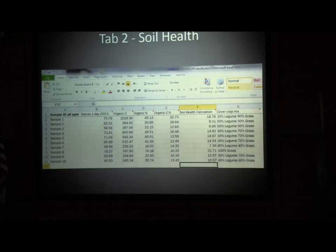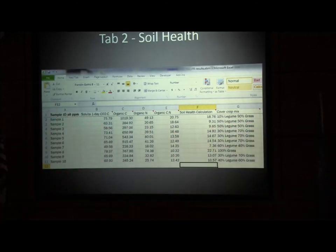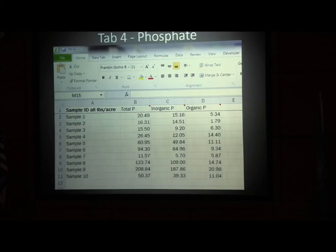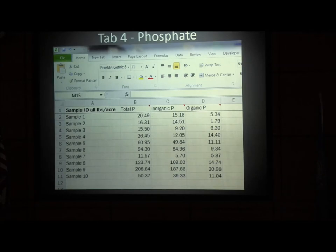Here's one, soil health score 7.3. In this example, that's his lowest one, and that's 60% legume. So on our farm, we'd probably be 80% legume on a lot of the things that I've taken samples on. Just the nitrogen kind of thing, and this again is in pounds per acre. So there's total nitrogen, inorganic nitrogen, and organic nitrogen. And then he has some equation they use to calculate the organic nitrogen availability out of there. He doesn't show all that in here. And then phosphorus, pounds per acre.